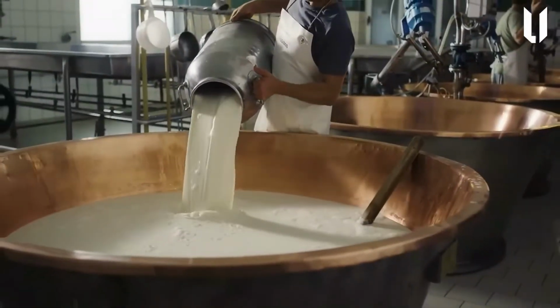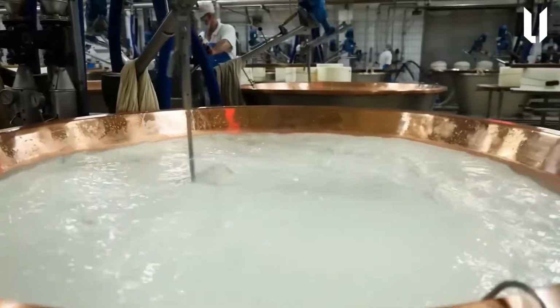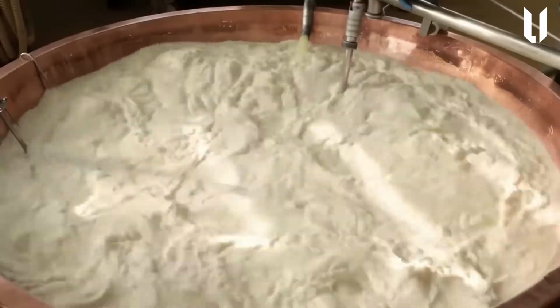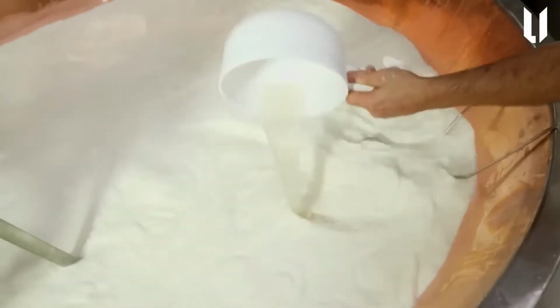Next, rennet, an enzyme traditionally sourced from calves' stomachs, is added to coagulate the milk. This causes the proteins to solidify, forming curds. The curds are allowed to sit until they reach a jelly-like consistency.